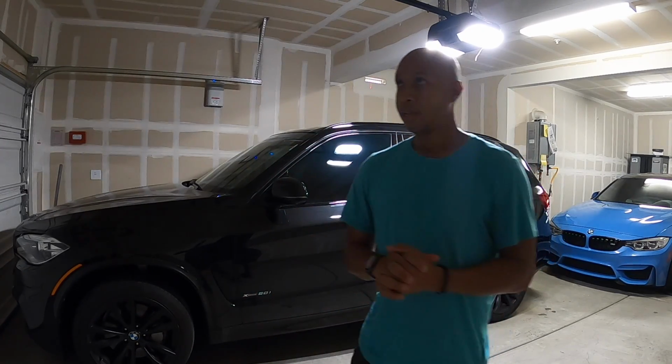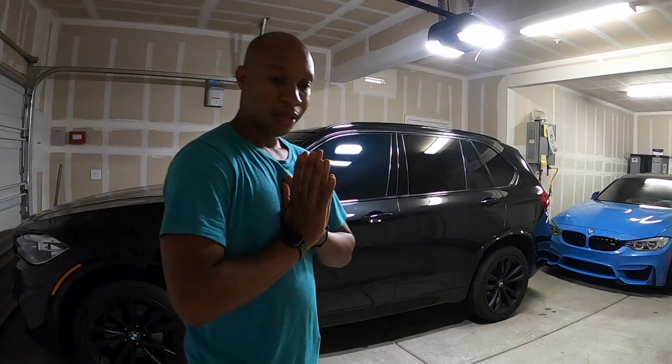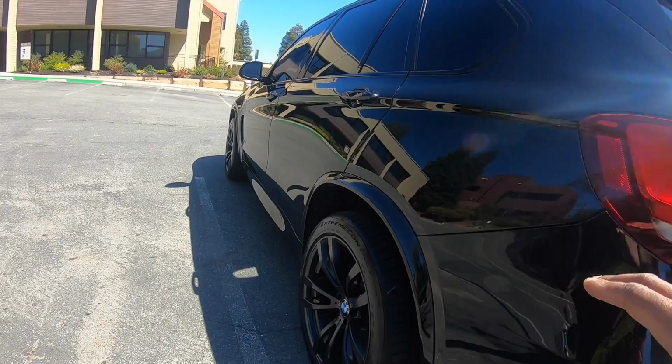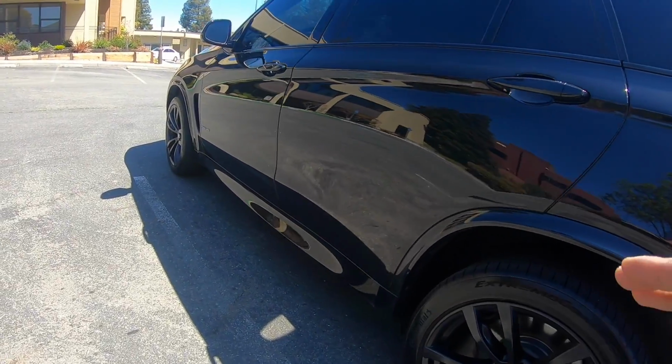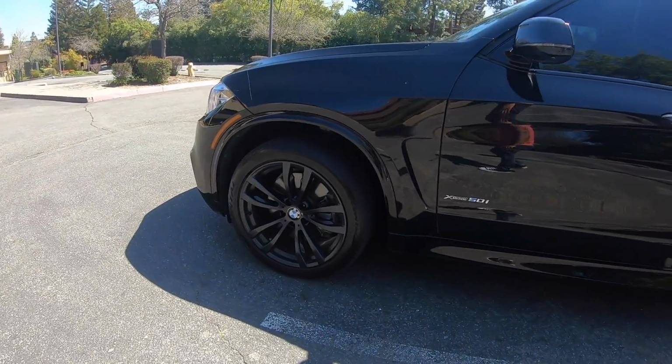Let's see, a few things here. Before I discuss the title, the one that got away, I'm going to talk a little bit more about my X5. It will be for sale. I'm going to be posting it here probably within the next week or so. I'm going to post it on probably CarGurus and get it listed.